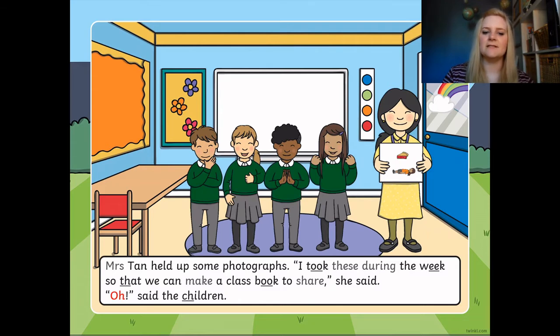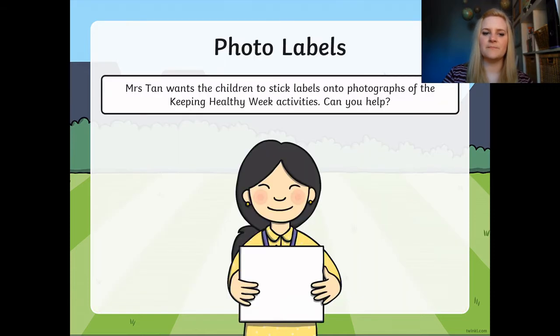Mrs. Tan held up some photographs. "I took these during the week so that we can make a class book to share," she said. "Oh!" said the children. Mrs. Tan wants the children to stick labels onto the photographs of Keeping Healthy Week activities. Can you help?